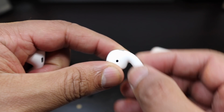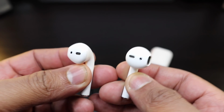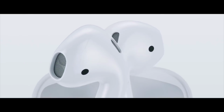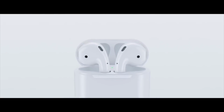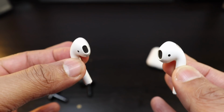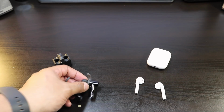The biggest complaint that people have is the stem. They don't like the way the stem looks, but you know what? People have gotten used to it, and people have gotten over the look because of the functionality of these AirPods. So when it comes to the look, the stem, the nice white color, the easy fit, these are why these are classics.